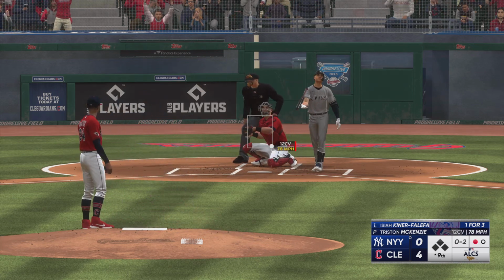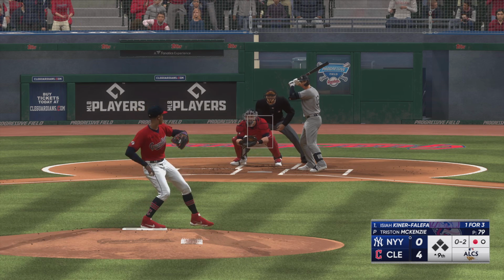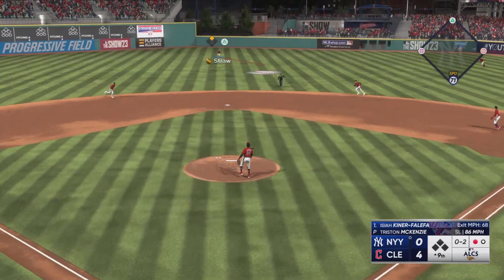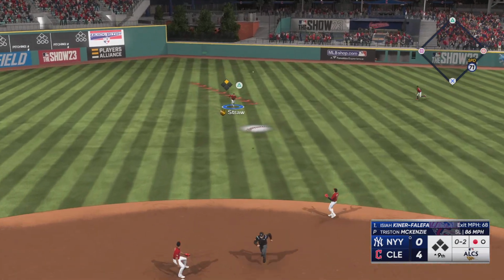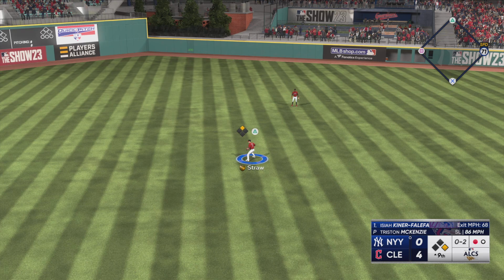And he's down 0-2 as he swings through it. Out to center. That gets down for a hit. So they get a man aboard with a 1-out single.